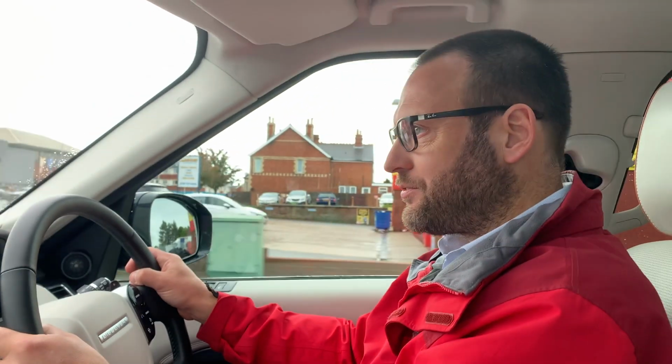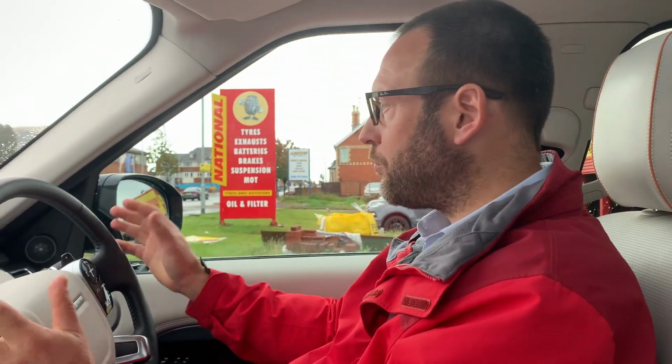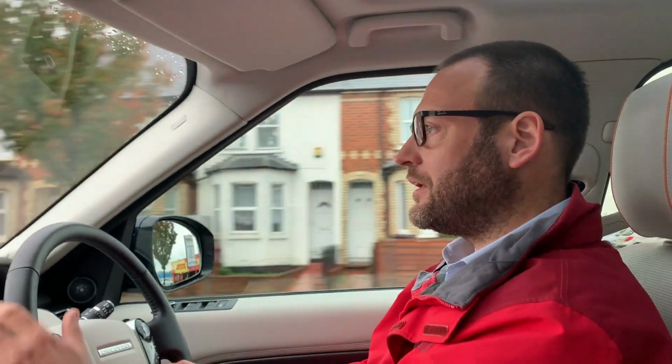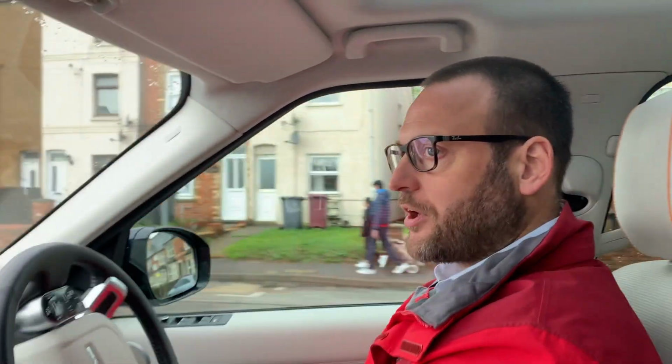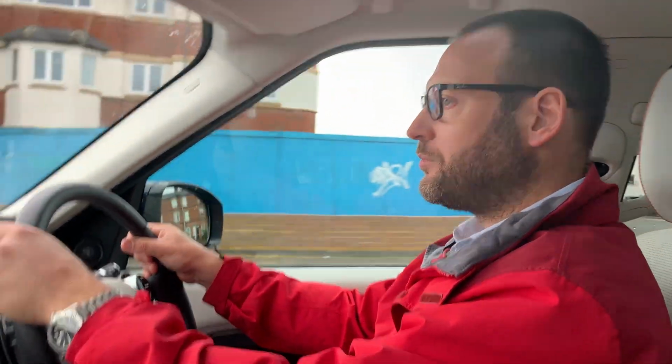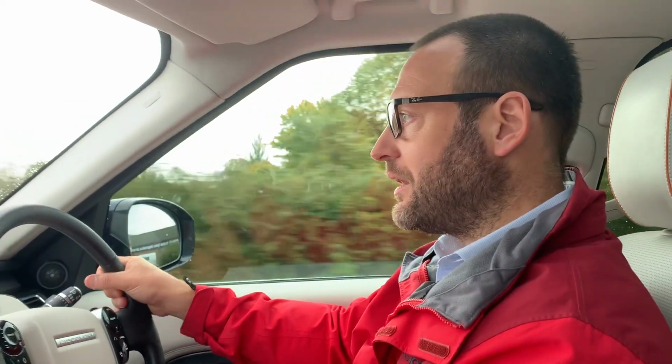Here we are, just mooching around town, and straight away you feel a difference in the weight of the vehicle between the D4 and the D5. I'm not going to say it's a massive difference, maybe because it's only got a 4-cylinder dragging it rather than the 6-cylinder in the D4. But it definitely goes around a corner better. The ride is not much different, but it definitely goes around a corner better than the D4 does.